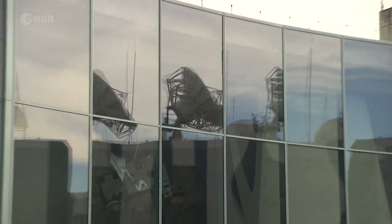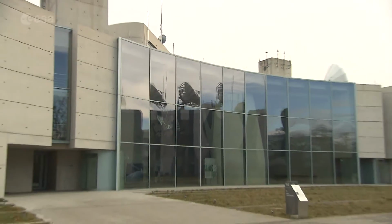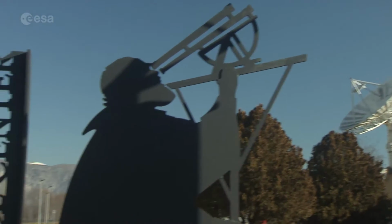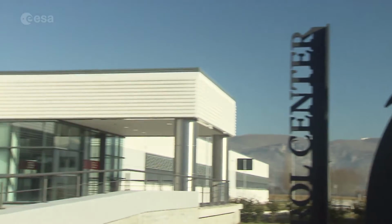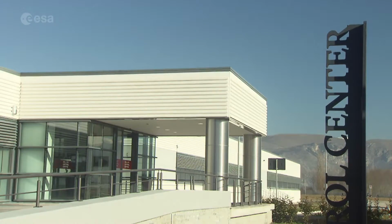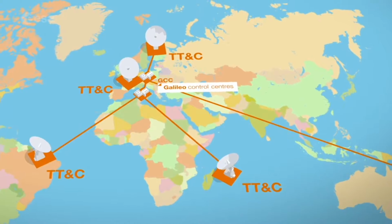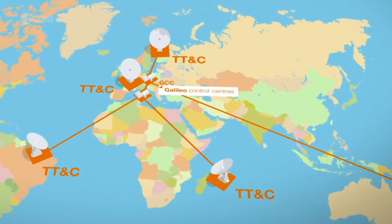The ground segment is a key component for Galileo, with the 2 control centers, Oberpfaffenhofen in Germany and Fucino in Italy, processing the navigation signals and maintaining the constellation. They follow the satellites and give them commands through several telemetry and tracking stations.